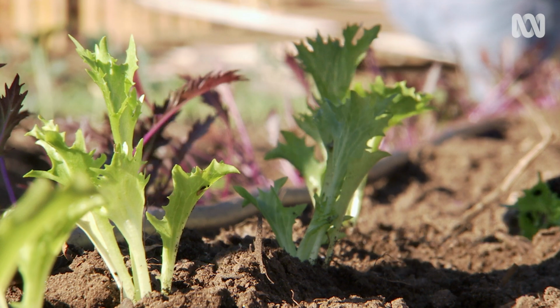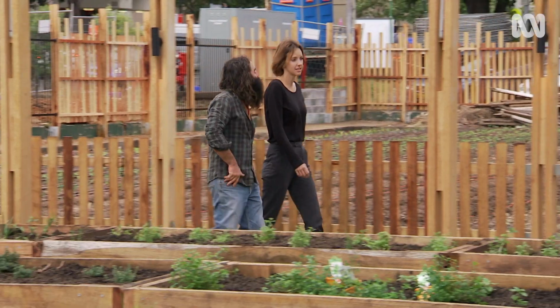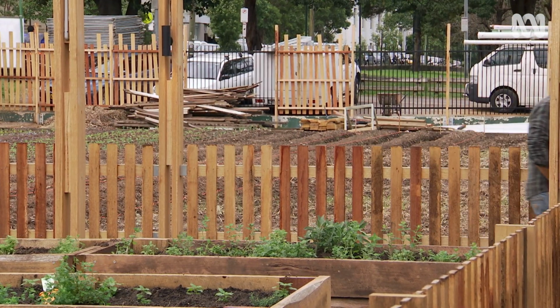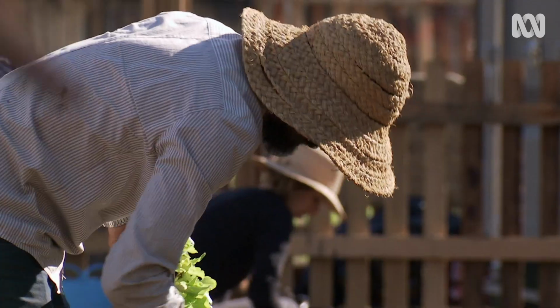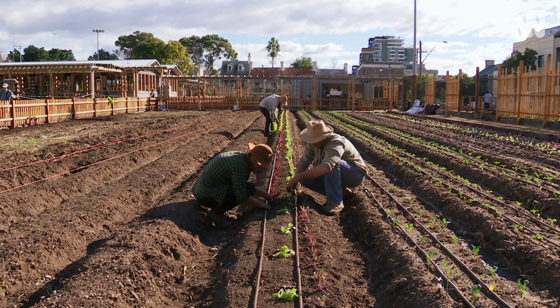Pocket City Farm is located in Camperdown, just minutes from Sydney CBD. Emma Bowen is the general manager. In the city, it's really easy to take for granted that your food just comes to you. You go to the shop, you buy it. We don't ever get that connection with the effort that goes into it, and the massive undertaking it is to even grow our food.